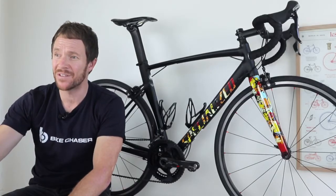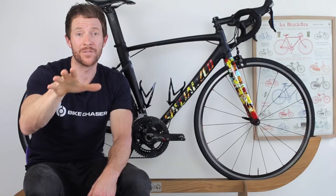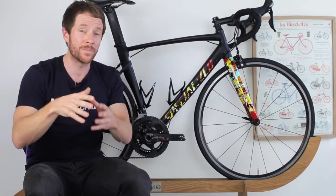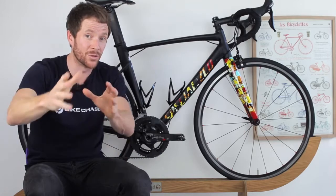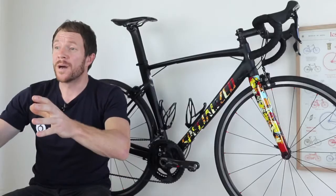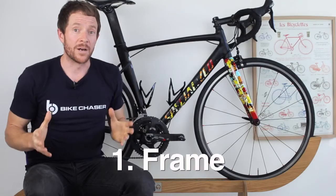And then at the end of this video, I'm gonna have a bit of a curly one for you, because I reckon we could potentially change the importance of frame, wheels, and groupset, so stay tuned. So the first major component we're going to talk about is the frameset.